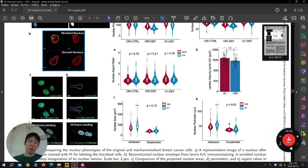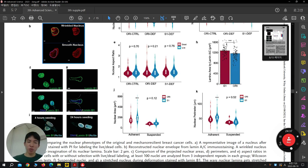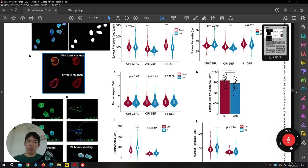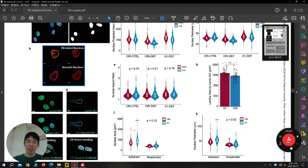So actually, I have one question about this figure. I can understand 100% about this. Here, they show that S1 has higher nuclear area, more lamin AC, and more perimeter. And this adherent S1 is the original after deformation live one. And this original one is maybe similar to this, but this is higher than this, but this is opposite. Maybe they didn't describe in detail why this tendency is opposite here. Actually, I didn't 100% catch their idea, but their main concept is, anyhow, nucleus area change by deformation.